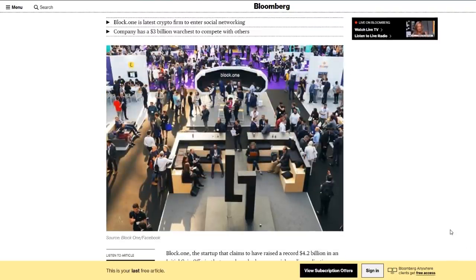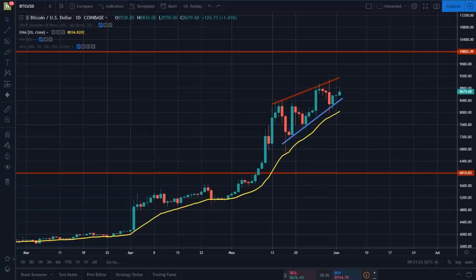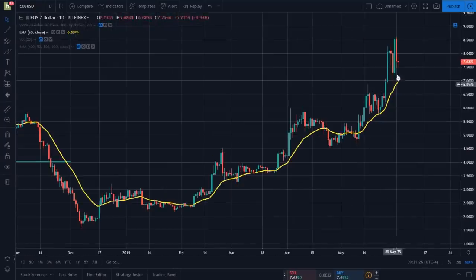You guys have probably heard this being talked about for the last couple of days because Block.One, the people behind EOS, one of the biggest cryptocurrencies and one of my favorite cryptocurrencies, actually. If you look over here, EOS has been doing okay over the last couple of days. You can see it's been rallying quite substantially. EOS is trading down here around $1.50 last year. It's up to $7 right now. Very good stuff going on with EOS.